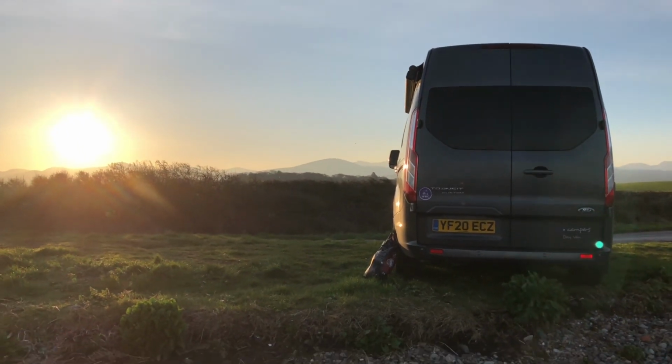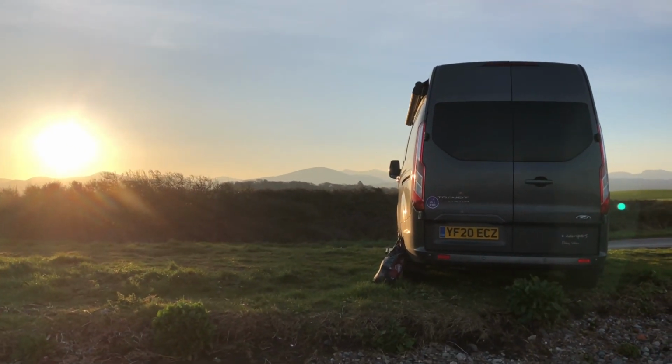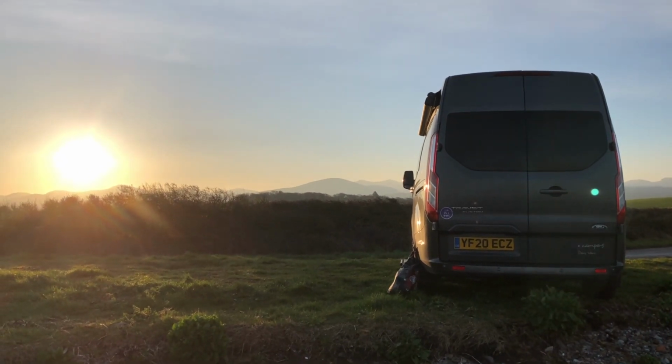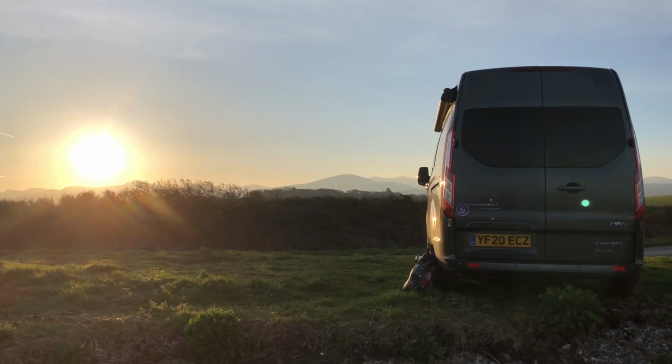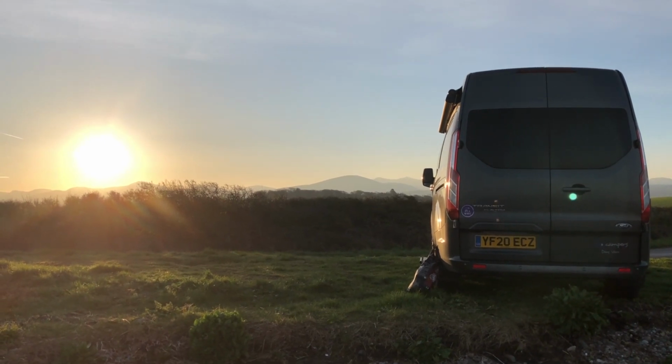It's been lovely here at Llanfaglan, and we could easily spend another day and night here, but we've had our eye on another spot in Snowdonia since we passed it last autumn when we were out foraging for mushrooms, so we're heading off to Trasfynydd to check it out properly.